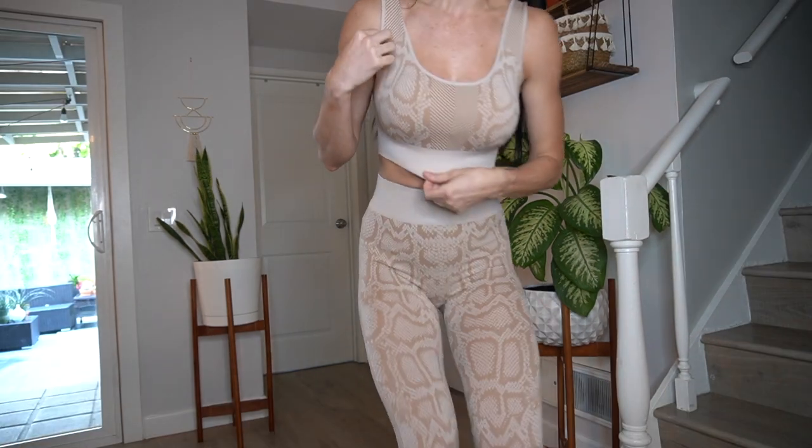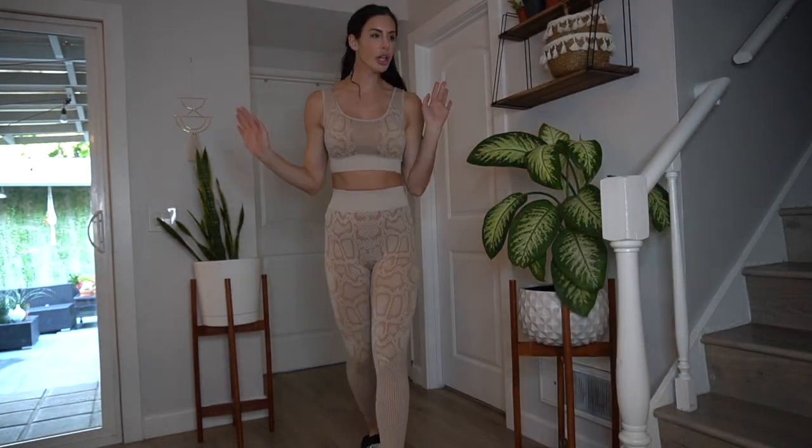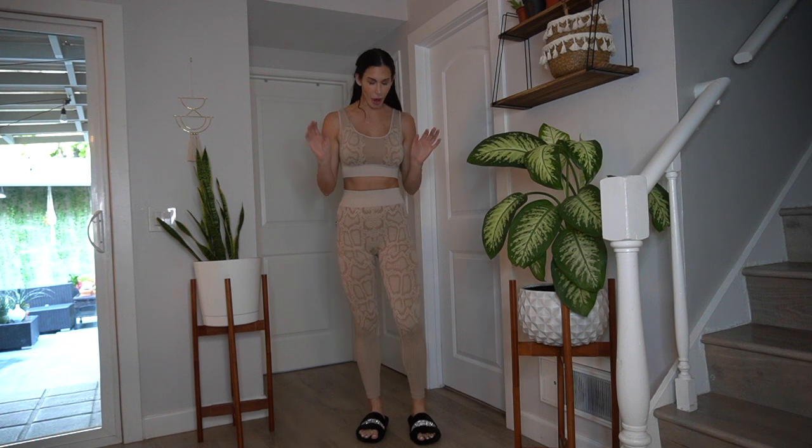Like here's a little close-up of the print so you can sort of see. But it feels so good on. I overall would give this like 9 out of 10.